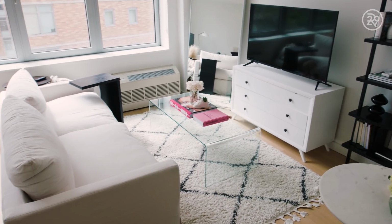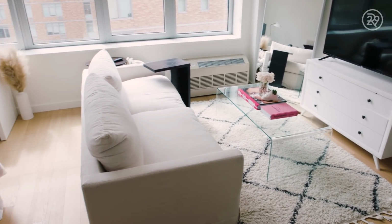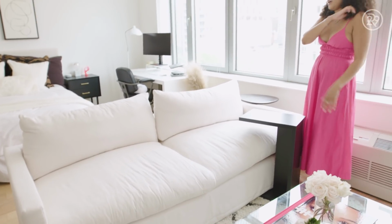I started off super low budget because I was moving sort of out of the blue. So when I first moved here, I rushed and I bought cheap furniture that I didn't love. As I started to make a little bit more money from content creation and that started becoming a big part of my life, I decided to switch out the space so that it could be exactly what I wanted. So I invested in a nicer couch and in a nicer rug and in some more decor pieces so that I could feel like it really represented who I was.